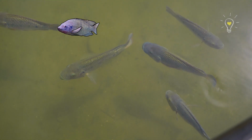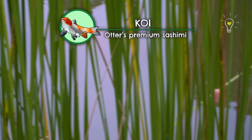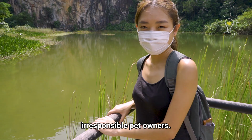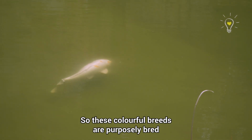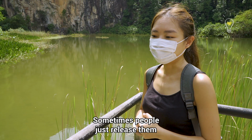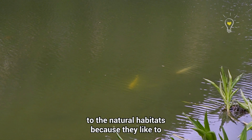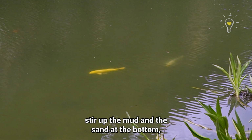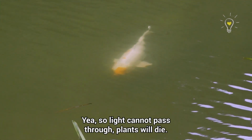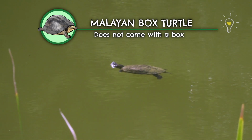Wow, fish! Many fish! Hey, there are koi! Are koi supposed to be found here? No, most likely they were released by irresponsible pet owners. These colourful breeds are purposely bred for their beautiful colours to be sold in the aquarium trade, and sometimes people just release them. It causes a lot of disturbance to the natural habitats because they stir up the mud and sand at the bottom and make everything muddy. Light cannot pass through, so plants will die. Please do not release your animals in the wild.